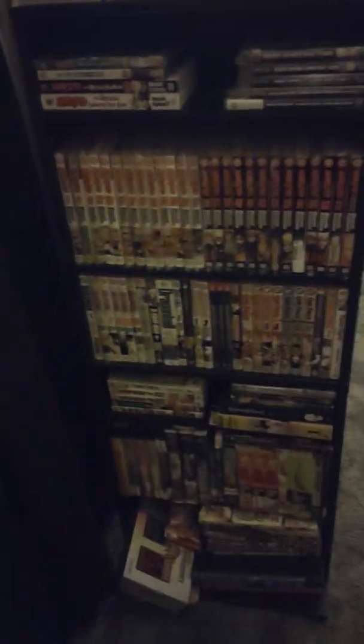And then this right here, with the binder, is all my Pokemon cards and my Yu-Gi-Oh cards. And right there are just random anime books and magazines. And then on top right here, all my Pokemon books and my Yu-Gi-Oh cards from the Yugi era and the GX era. So yeah, that's the anime manga shelf in this section.